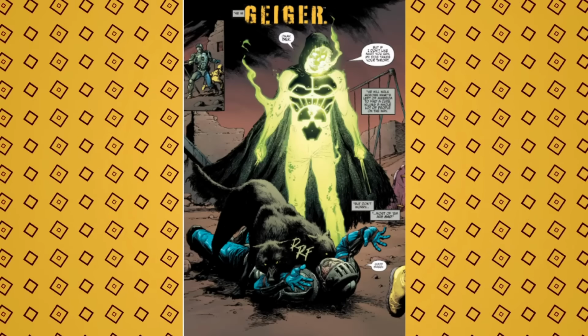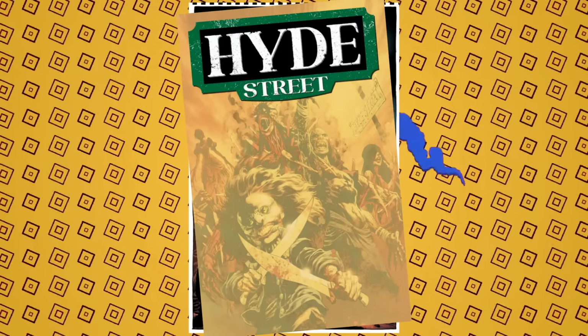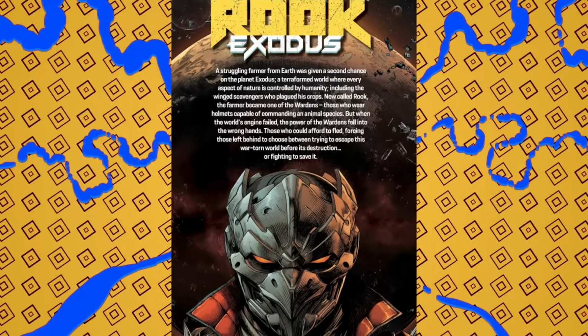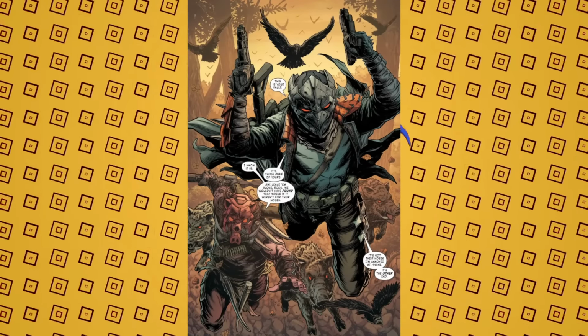The beginning of this, even before Ghostmachine, started with Geiger, which launched the Unnamed Universe. And as of 2023, with the founding of Ghostmachine, the concept has expanded to include 4 universes, although they could intermingle at some point. The universes are the Unnamed Universe, the Hyde Street Universe, the Family Odysseys Universe, and the one we're going to take a look at, the Rook Exodus Universe. The universes were showcased in Ghostmachine #1 in January of 2024, which was a teaser showcase of what would be coming out in the line.